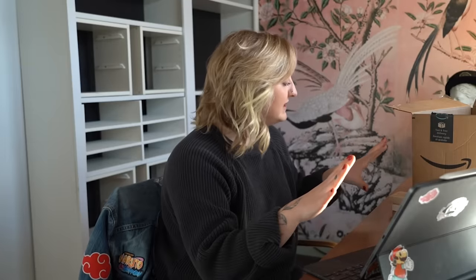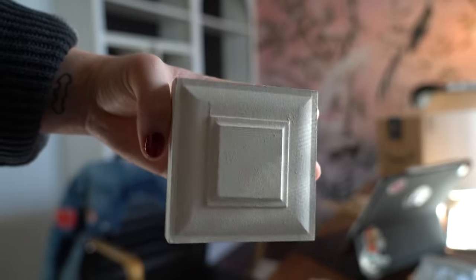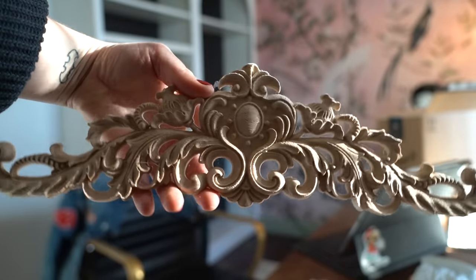So I have a couple pieces here. I just picked up some decorative blocks to play with. I have these little decorative blocks, big and small. These are all just from the hardware store. I've had these for such a long time. I got these off of Amazon, so I figured we can play with this.